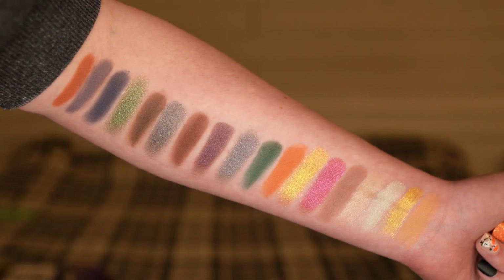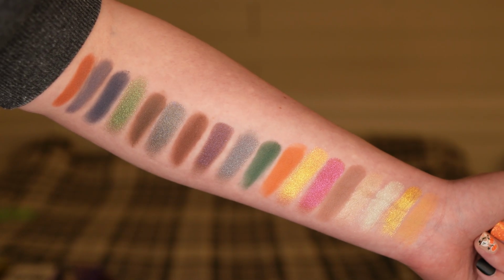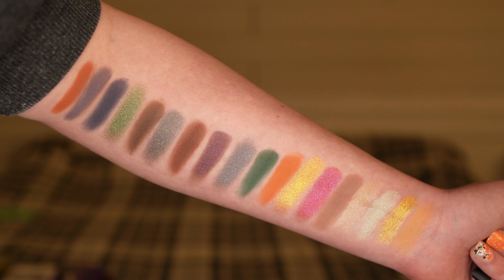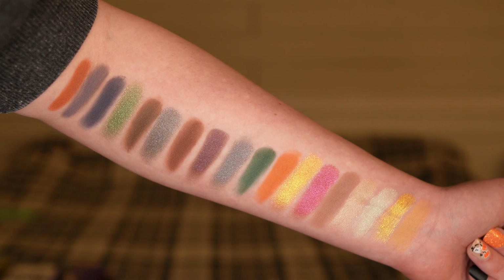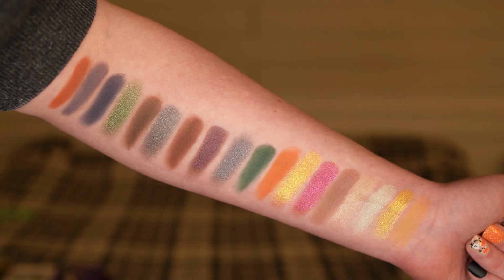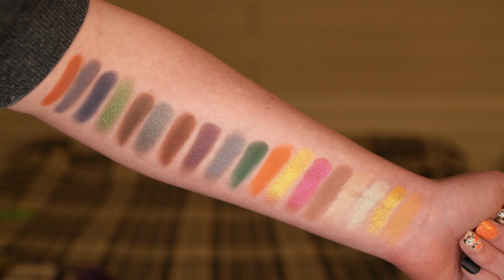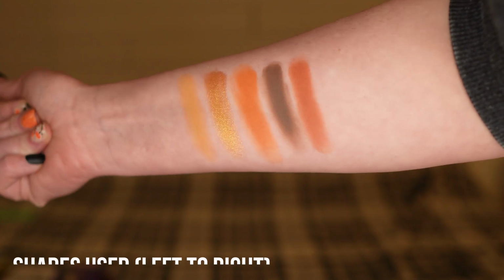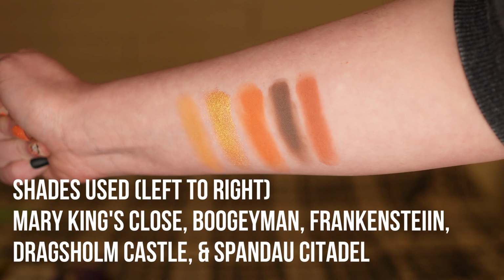And I'm really proud of myself because I did challenge myself to use this gold shade here, Boogeyman. And if you've been here for any length of time, you know that gold shadows aren't really necessarily my favorite. This one does have a little bit of orangeness to it, so I feel like I can pull it off without looking sickly, but I'm just proud that I did challenge myself to actually play around with a gold eyeshadow.